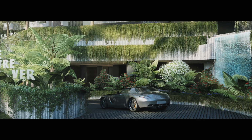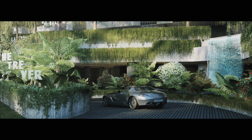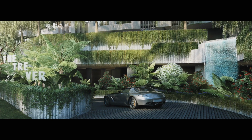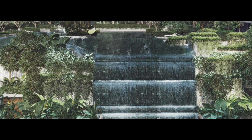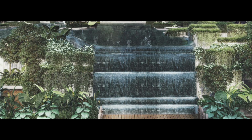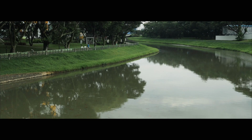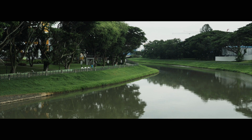As you arrive at the Tre Ver, you will be greeted not just with a very lush garden and an arrival court. You will find a cascading waterfall as a center element. This is to tell people this is a different development. This is one that embraces the context, the Kallang River. It embraces what it's like to live in the tropics and to be in Singapore.